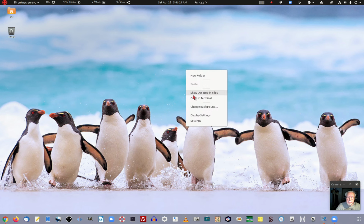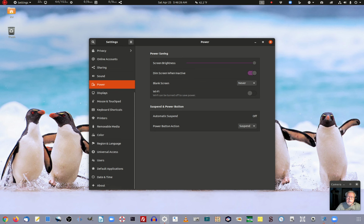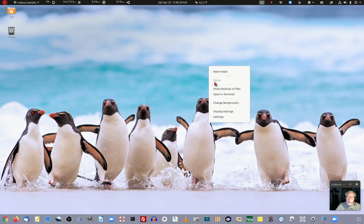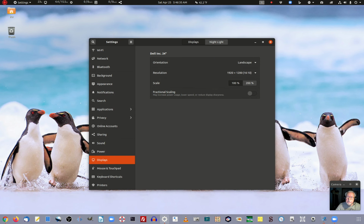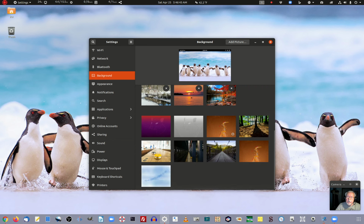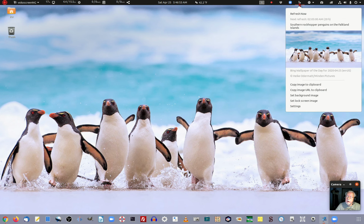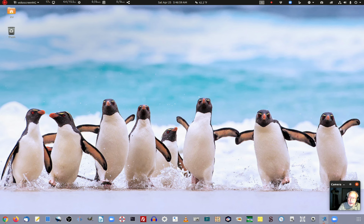If I want to change any of my settings, bingo, just like that, I'm in all my settings, and I can change whatever I want to save. And too, if I want to change my desktop, my display settings, I go right to display settings. It's just amazing. Change my background. These are all the backgrounds I got. I can either choose from a picture or from backgrounds. But I leave it so it automatically, I'm running a program called Bing. That's this program right here. And it automatically goes out every day and gets me a new wallpaper. So I kind of like it.